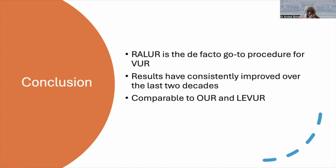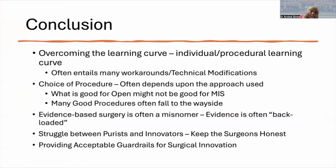So, in conclusion, just to summarize, robotic ureteric reimplantation is the de facto go-to procedure for VUR. Results have consistently improved over the last 2 decades, and at the current moment, it's not unfair to say that it's comparable to open ureteric reimplant or laparoscopic management of VUR. And with regards to overcoming the learning curve, there is an individual learning curve, but there is also a procedural learning curve that the surgical society entails, where technical modifications and workarounds are often introduced in the procedure itself. The choice of the procedure also depends upon the approach used. What is good for open might not be good for MIS, and many good procedures might often fall by the wayside. That doesn't mean they were not successful or not technically good enough, but it's a natural surgical churn.